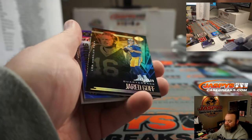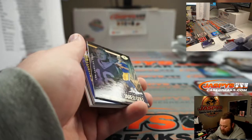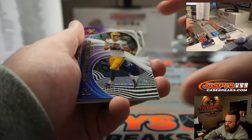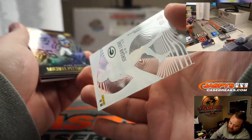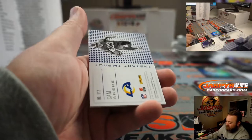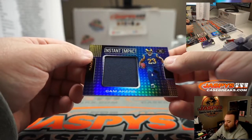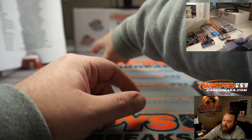Jared Goff to $4.99 for the Rams, part of the Bengals random number block, 4-11, spot 1, Steve Habaraka. Jordan Love, astounding for the Packers. Non-numbered, part of the random number block randomizer non-numbered spot, which is getting real big. Cam Akers, unnumbered relic for the Rams and the random number block non-numbered.